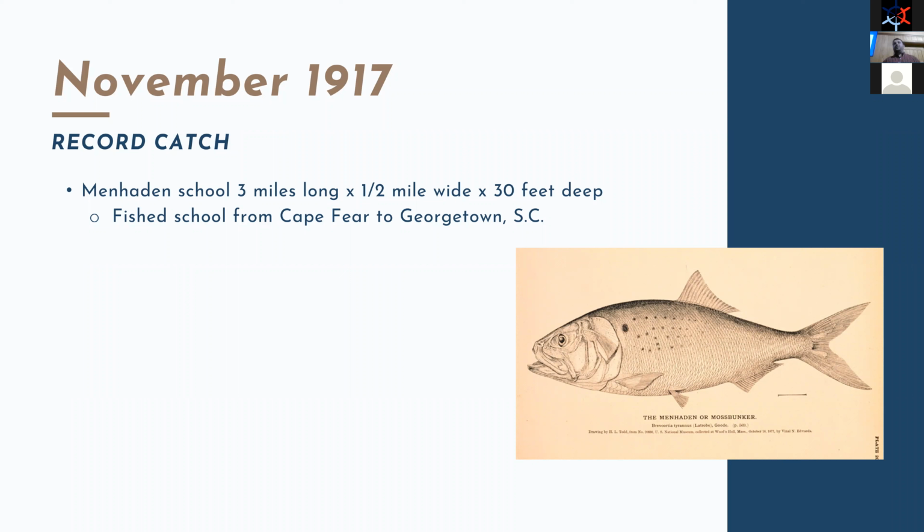While all this heightened demand for Menhaden products is taking place, and with massive profit margins, you also have a lot of fish available. In November 1917, they set a record for the Cape Fear region. They had one school that was 3 miles long, half a mile wide, and 30 feet deep. And the boats from the Cape Fear region fished this one school from the Cape Fear all the way down to Georgetown, South Carolina. And it was a massive amount of fish that they brought back from it. But that's the type of schools that they're experiencing during this time period.